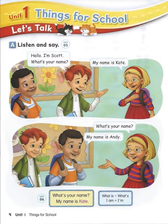Page 4. Unit 1. Things for school. Let's talk. A. Listen and say. Hello. I'm Scott. What's your name? My name is Kate. What's your name? My name is Andy.